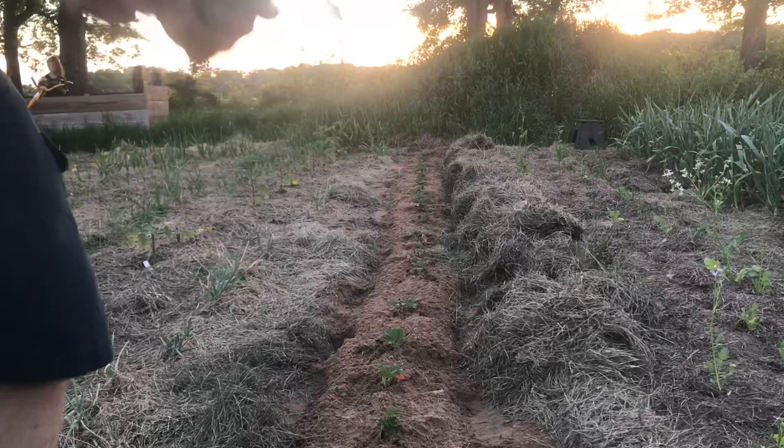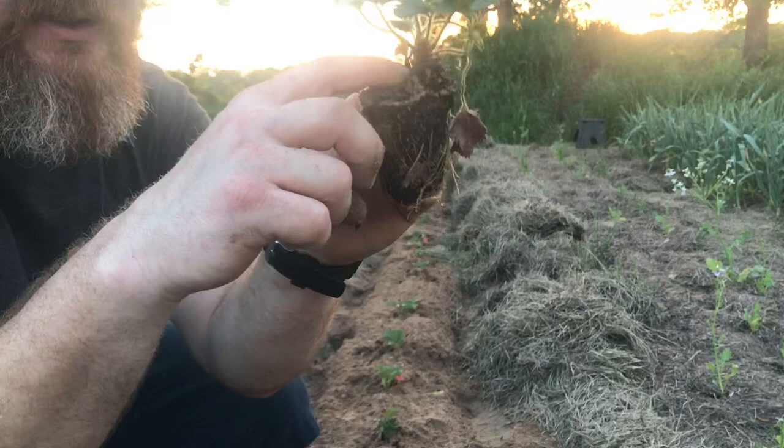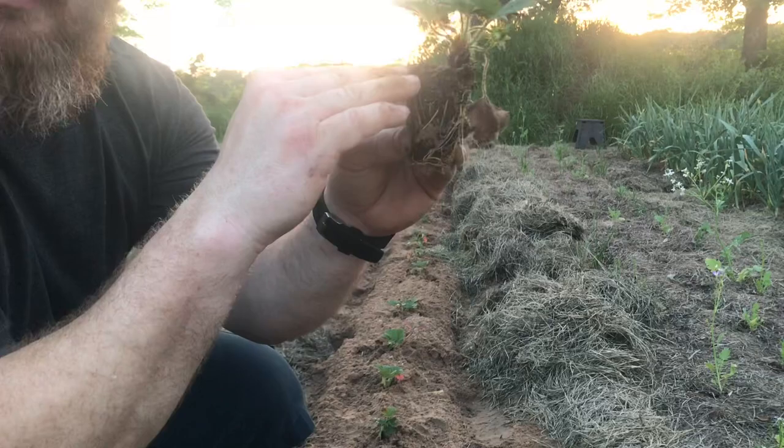One thing I thought was worth mentioning is when planting the strawberry, it has a thing called a crown, and you can see it's right there. They call that the crown. Whenever you plant these, you want to make sure that you plant the crown at ground level. Don't bury it to where the dirt is up on the leaves, because it can affect the plant. So make sure you keep this crown nice and dry or above ground.